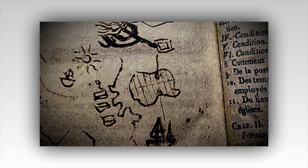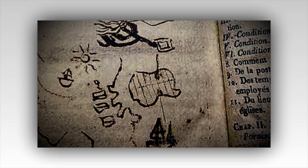The object is a bit mysterious because they don't know its function. It's too thin to be a nail, and it's not a file, so more study is needed. All these items were found buried in the stone foundation on Lot 5.